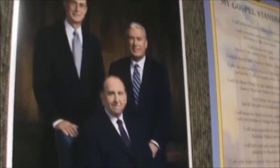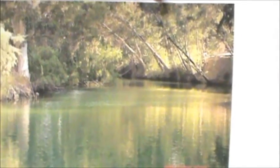This is our First Presidency. If it was the Catholic Church, he would be the Pope, President Monson. And President Uchtdorf and President Eyring. I really love President Eyring. He's my favorite. If you ever want to read something he's said, you just look him up.